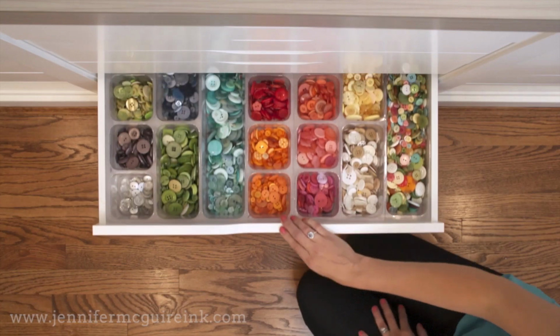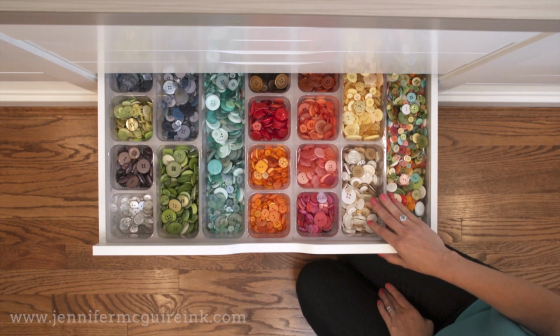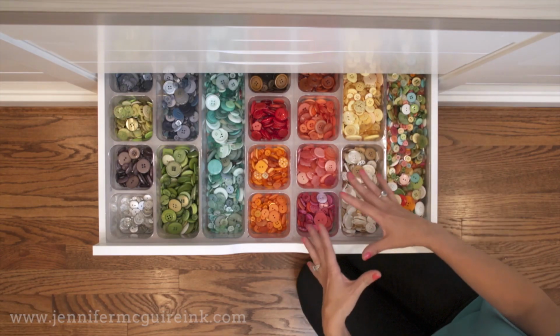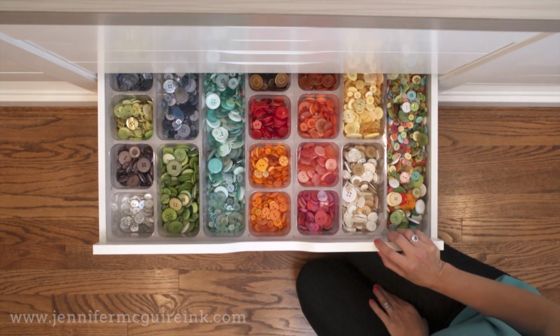I have some more embellishments over here. I really love buttons. I don't use them on my cards very much, but I keep them for other craft projects. I used to have them all mixed together in jars, and I never used them, but once I divided them by color, I started using them more.